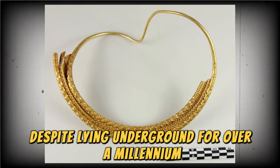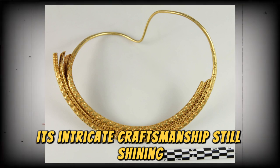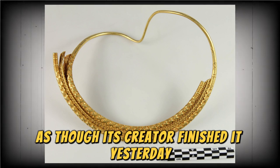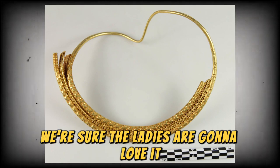Despite lying underground for over a millennium, the ring remains in remarkable condition, its intricate craftsmanship still shining as though its creator finished it yesterday. It's now destined for a place of honor in a museum. We're sure the ladies are gonna love it.